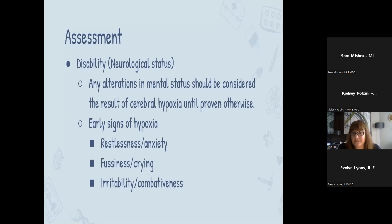This is the easiest thing to fix, right? If they've got cerebral hypoxia, if we can give them some oxygen, this would be the easiest thing to fix for our kid. So if this is the case, you're going to start to see restlessness, anxiety, fussiness, crying, irritability, or combativeness in our kids.